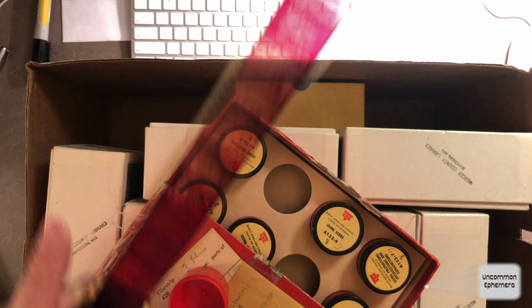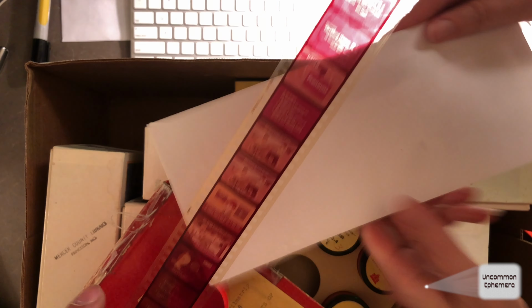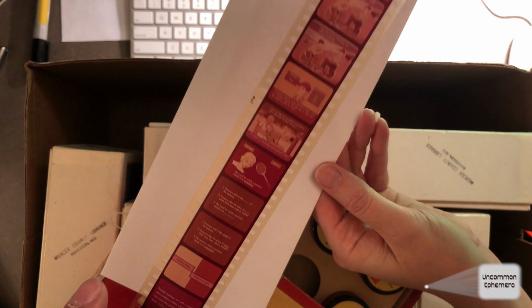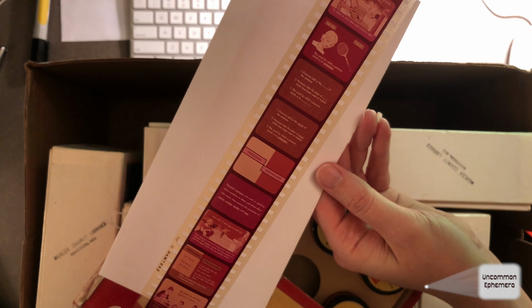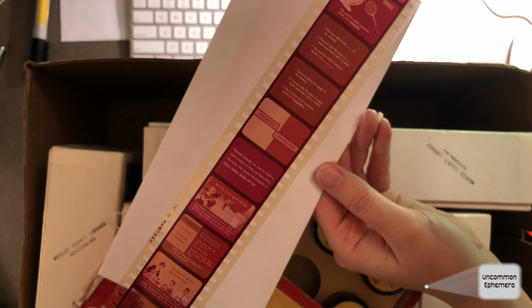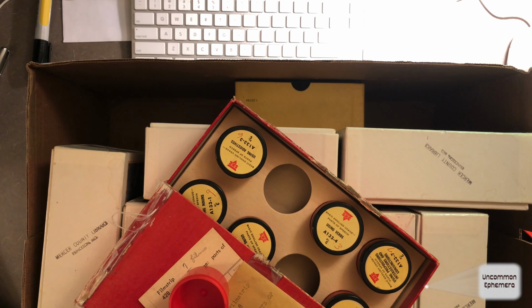Okay, yeah, so these are old. These are mid-60s, if I had to guess. And those are all captioned. And the Eastman LPP stock hadn't been used yet. Yeah, but these are all captioned, non-sound.